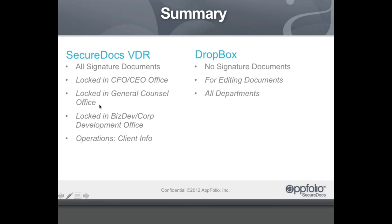If it's locked in the general counsel office, those documents should probably go in there. If it's locked in the business development or corporate development office, those documents should probably go in there. And in operations, if you have sensitive client information that includes their tax ID number, bank account numbers, credit card, those documents should probably go in there as well.